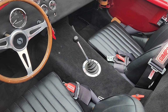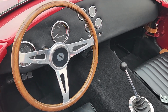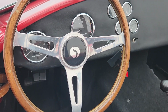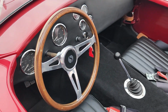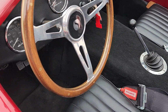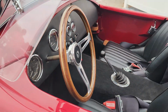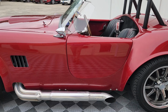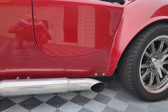See the 5-point Simpson racing harnesses, Tremec T5. All the gauges function as they should. Leather seats. Now the Factory 5 Mark III has a footwell a little bit longer here in the door. So I'm 6'4", and we'll be driving this momentarily, so you can see that I fit well.